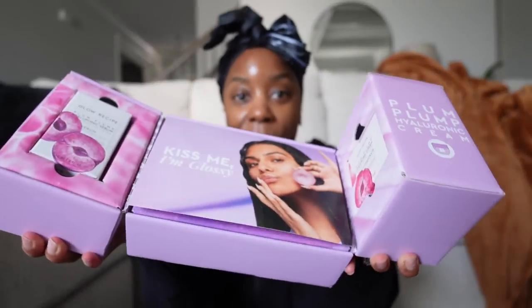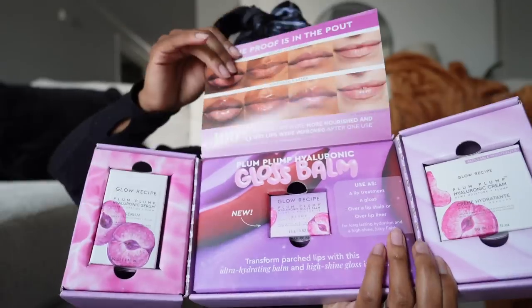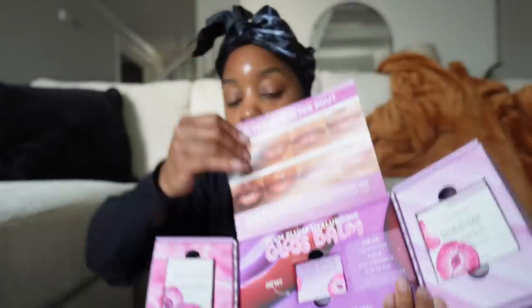So I'm gonna have to go to Sephora and return an item because I did not know Glow Recipe was gonna send me PR and one of the products in this. First off, let me show you how it opens up. This right here is the Plum Plump Hyaluronic Cream, which I love. And it also includes the Plum Plump Hyaluronic Serum. But this is the cherry on top. This is their new lip balm. So I went ahead and ordered it on Sephora because I didn't know they were going to send this to me in PR. So I'm going to take the one I purchased back since I got it in the mail.